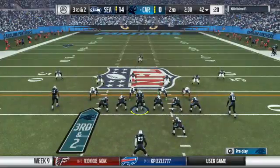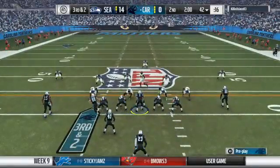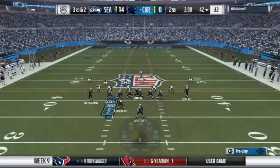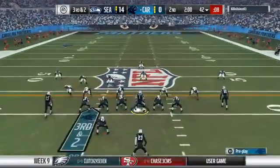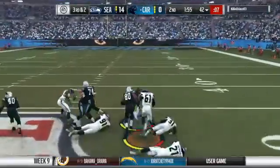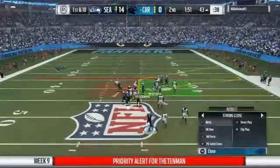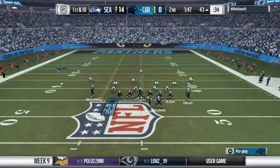They come up in an offset eye. And he'll give it here to his running back. And he's taken down at the 43, but not before picking up the first. It's a pickup of 15 and a fresh set of downs.